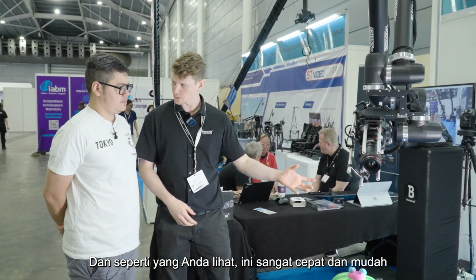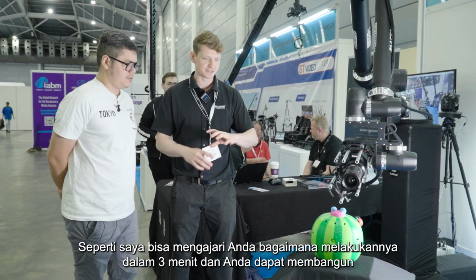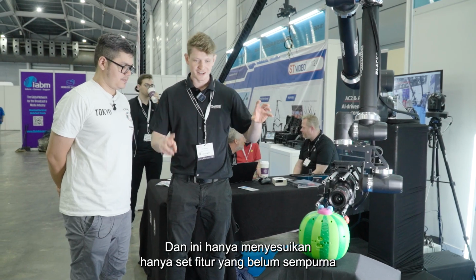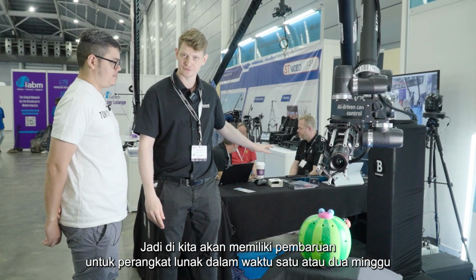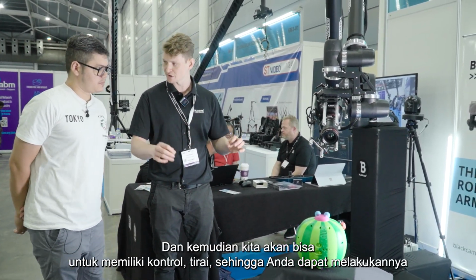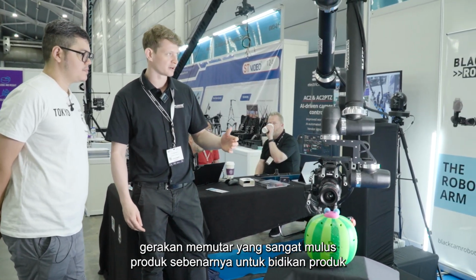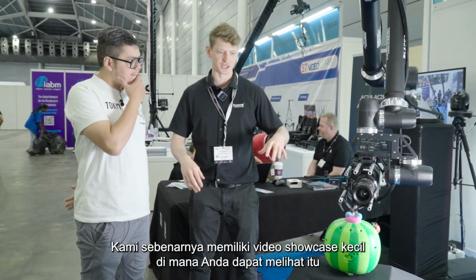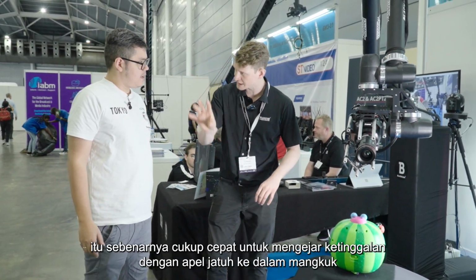And as you can see, this is really quick and easy. Yes. Anyone can do it. Like I can teach you how to do it in 3 minutes. Yes. And you can build really complex moves within like 5 to 10 minutes. And this is just the rudimentary feature set. We're going to have an update for the software in like 1 or 2 weeks. And then we're going to be able to have a control spline, so you can do really smooth circular motions around products. Actually, for product shots, that is really handy. We actually have a little showcase video where you can see that when we drop an apple, it's fast enough to catch up with the apple to fall down into a bowl.